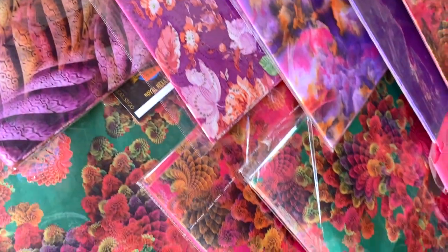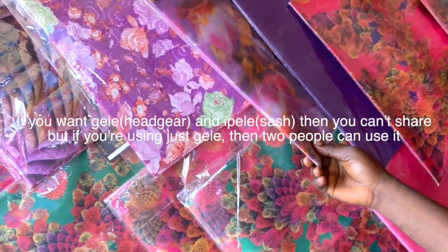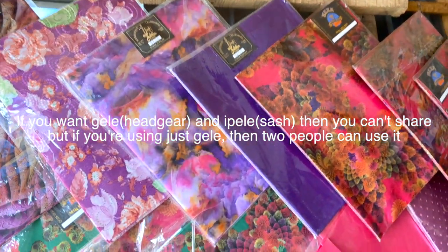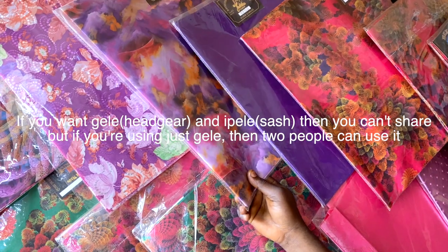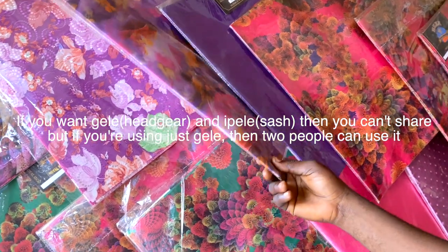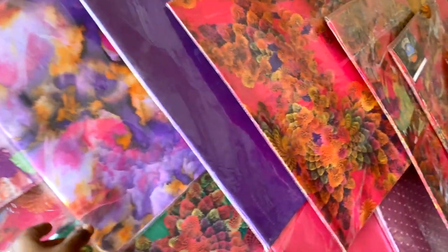I'm selling these two that are inside of it. Okay, two. So for two different people? Yes, they are not using Peleo. They want to use only hair tie. So two people will be able to get a single hair tie. The full pack is 6,500. Okay, so you said the full pack of this one is 6,500.